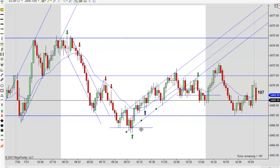And at first I was unsure if this was a scalp. I'm sorry, not a scalp. I wasn't sure if it wasn't a spiking channel. Notice how we spiked up and went in that channel. So I wasn't sure if that wasn't a spiking channel. And I'm still not 100%, but when you get your measured move and it bounces off of it to the tick, well, you figure it's probably a two-tiered channel.